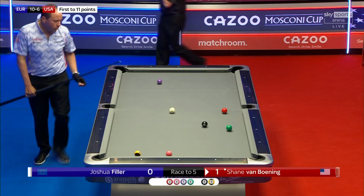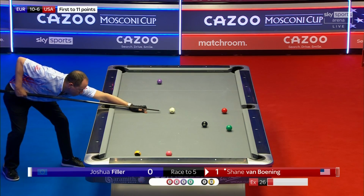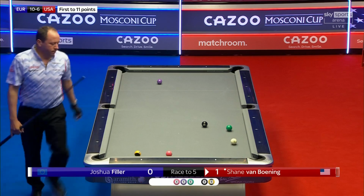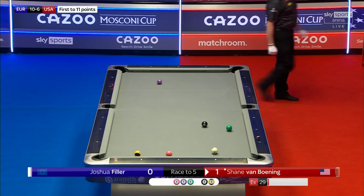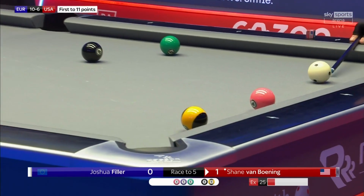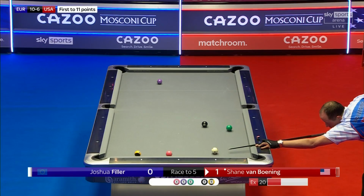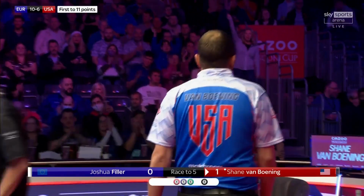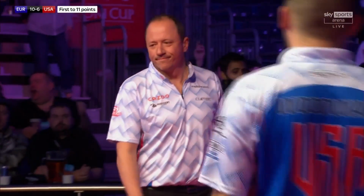Nicely struck there from Shane. That was a big game because now he has the angle on the 3 to go down table fill for a potential 4-9 combination and jump out of the gate quickly. He's a great combo player, is Van Boning. This is the man who's knocked in a combo to win the whole thing, the Mosconi Cup, in the past. That one was not missing. 2-0 it is.